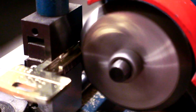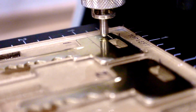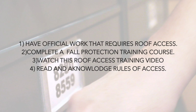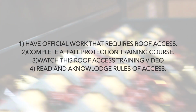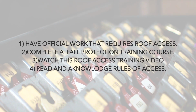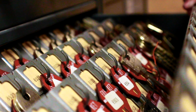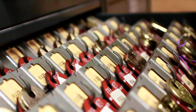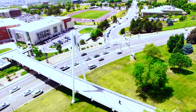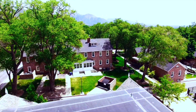These special roofing and mechanical keys are carefully crafted and entrusted to students and staff here at the university. Before you are allowed to check out a roof access key, you will need to have official work that requires roof access, complete a fall protection training course or any other applicable training, watch this roof access video and complete the testing procedures, and finally, read and acknowledge the rules governing the access permission.